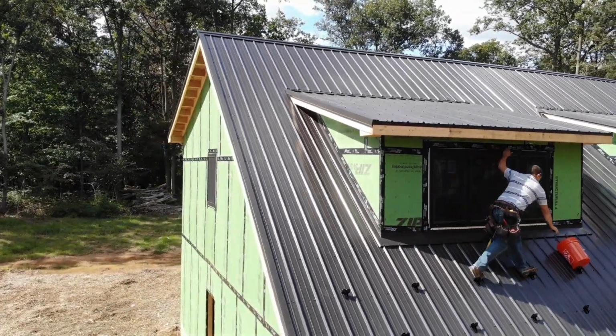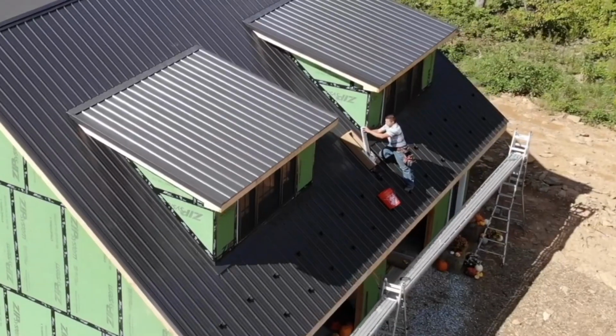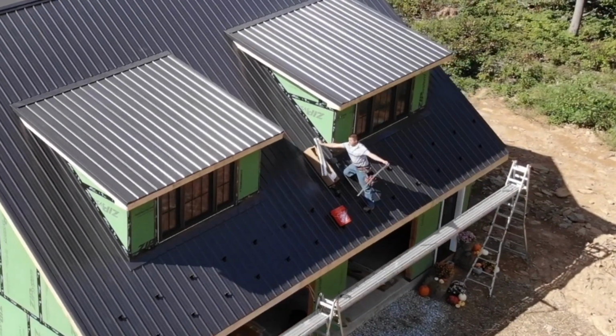The foam closures, on the other hand, are a solid foam strip with adhesive on either side. You can see Nathaniel putting them in here.